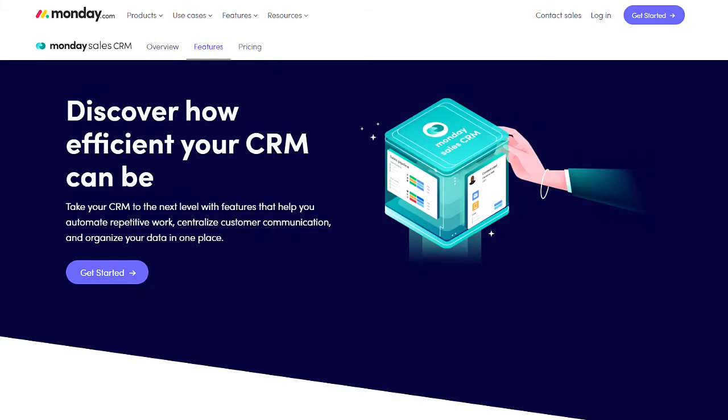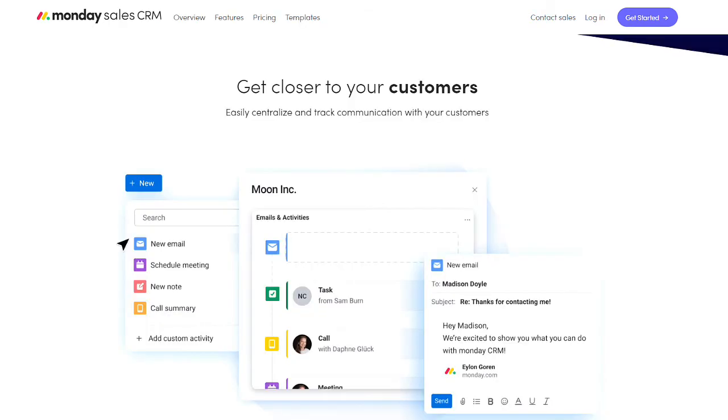Discover how efficient your CRM can be. Take your CRM to the next level with features that help you automate repetitive work, centralize customer communication, and organize your data in one place. Get closer to your customers. Easily centralize and track communication with your customers.